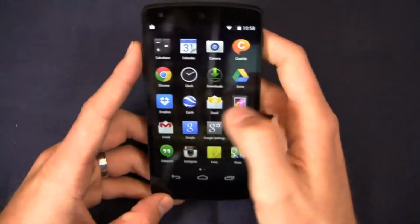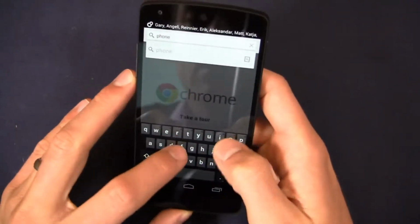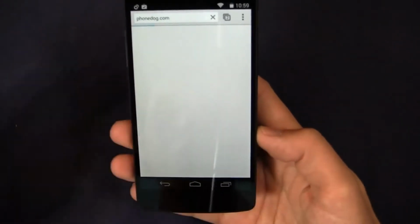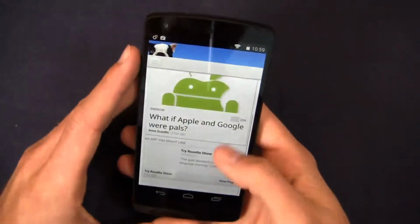Let's take a look at the internet browser here as well. We'll take a look at Chrome, and we'll load up phonedog.com so you can see it. 5-inch display here. On-screen buttons do take away a little bit of that, but you can see overall portrait to landscape transition, fast. Everything looks good here.